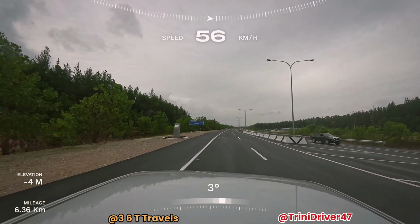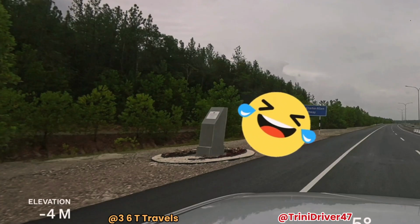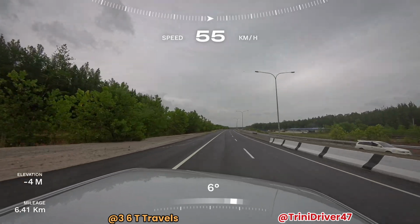Quick side note though, this dedication stone, how long before a stray Nissan flies off the road and crashes into it? It's gonna happen eventually, right? We know it. They like to hit stationary objects. So how long before it gets hit? I give it 6 months at max.